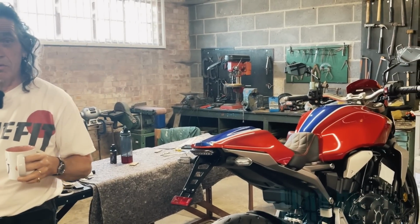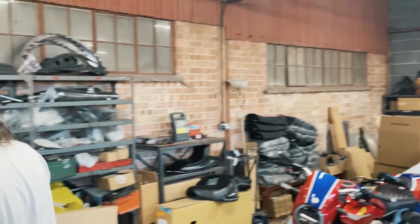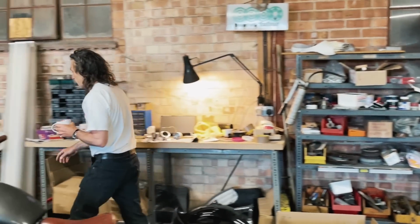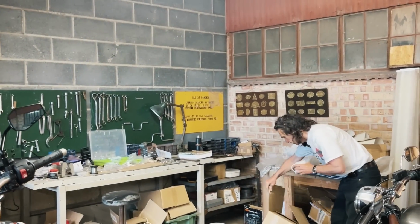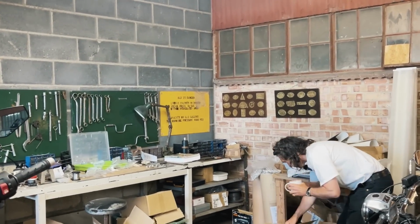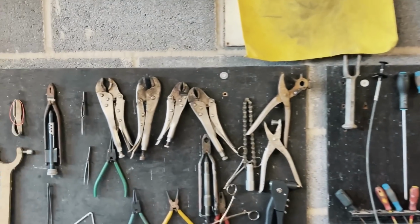Where is that box of development of the tail tidy? Right, I'll get a standard one, hang on. I'll get a production one and then I can... You've hidden all the magic away. So, Guy will show us somewhere how the magic happens here in the workshop with all them tools.